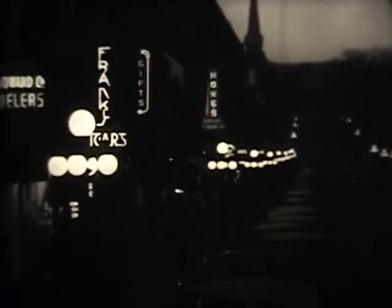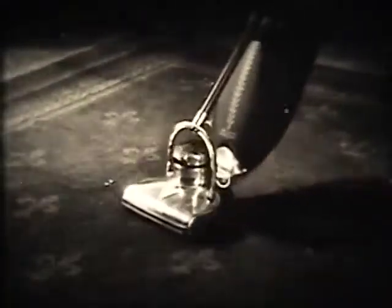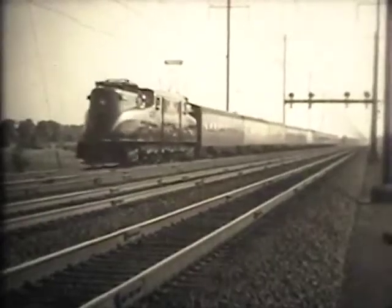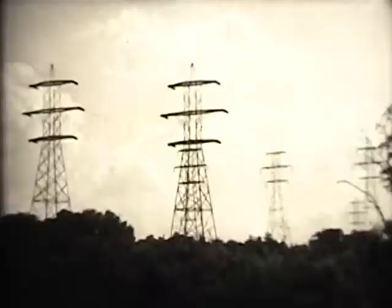Electricity lights our cities at night. Runs many appliances in the home. And provides power for electric trains. Where does this power come from?